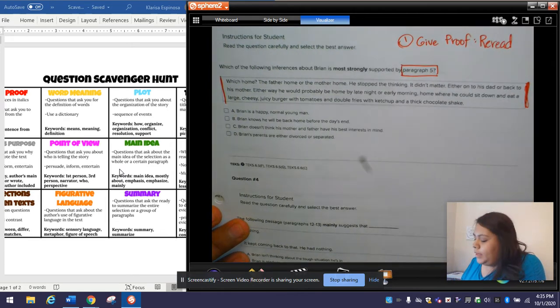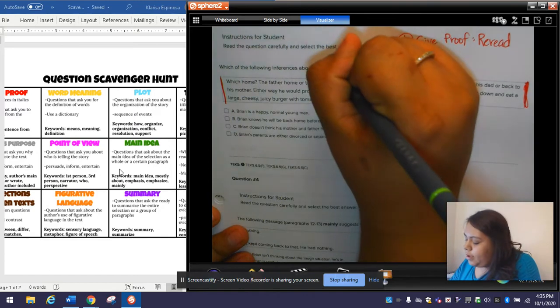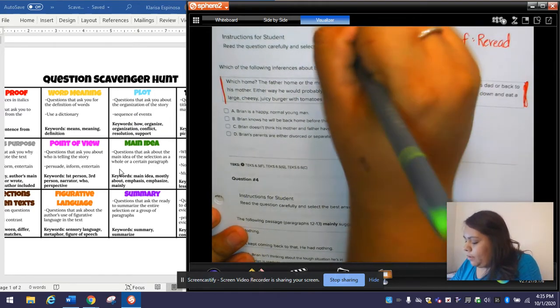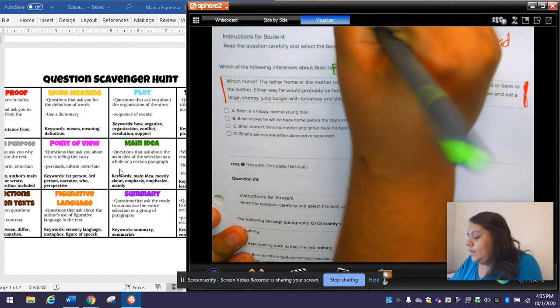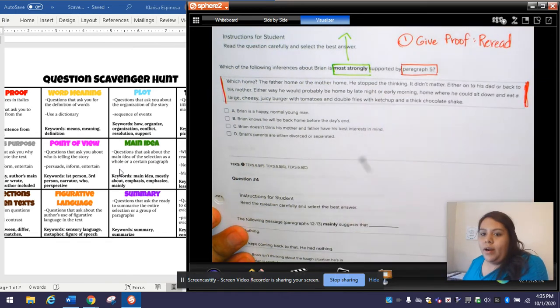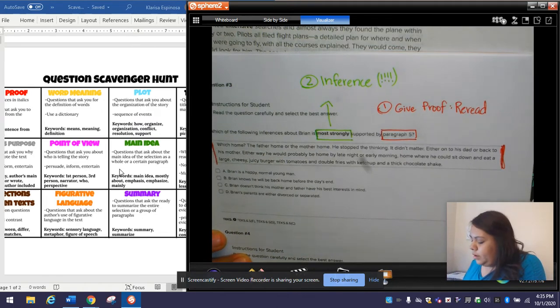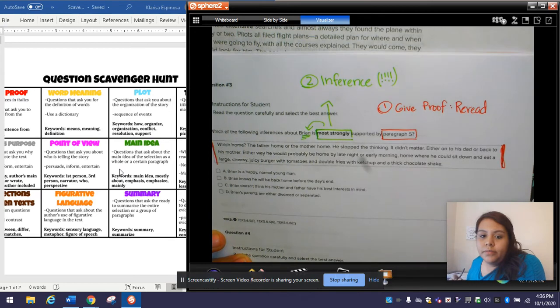It says most strongly, it's saying in bold. Keywords like that, most strongly, best suggests. All of those words are all inference questions. The makers of this test want you to get it wrong, so we need to be smarter than that. We need to take some educated guesses and think outside of the box. But again, be careful, exclamation points. Beware of distractors. And again, you're making an inference about this character, Brian.